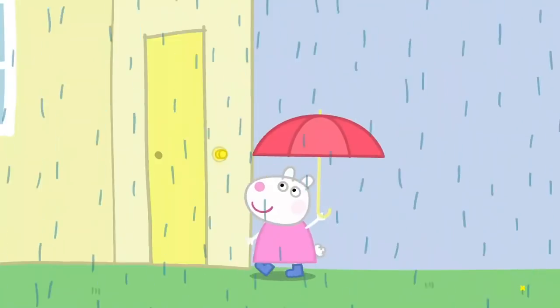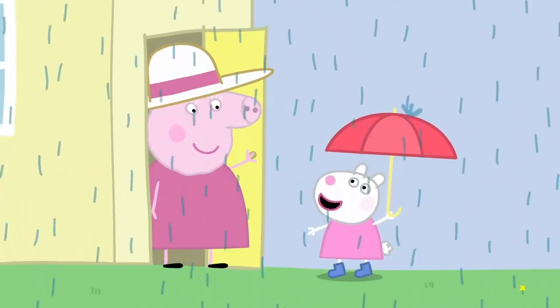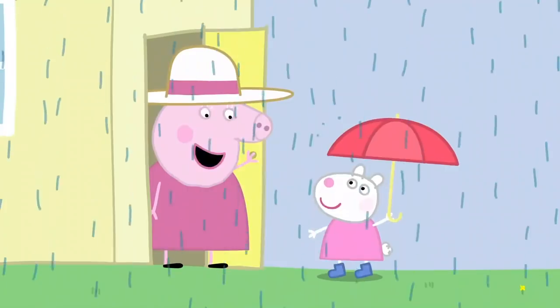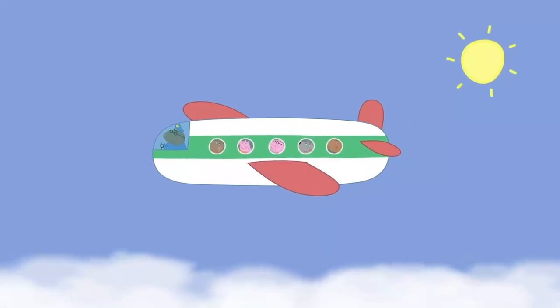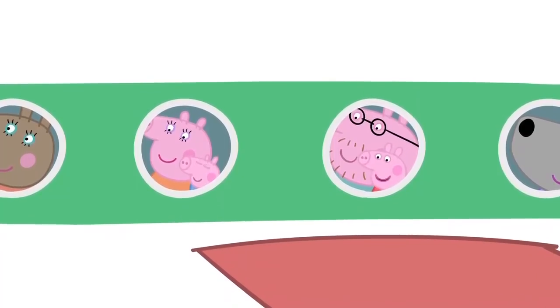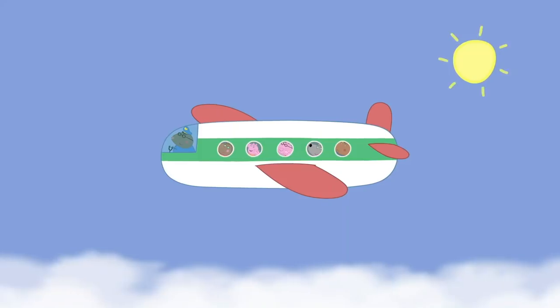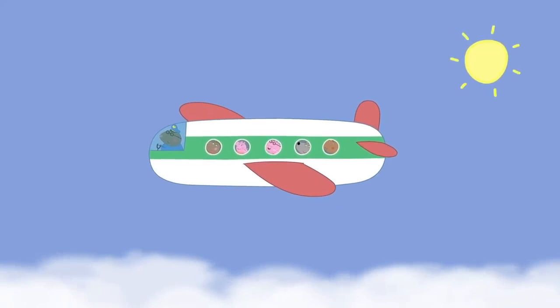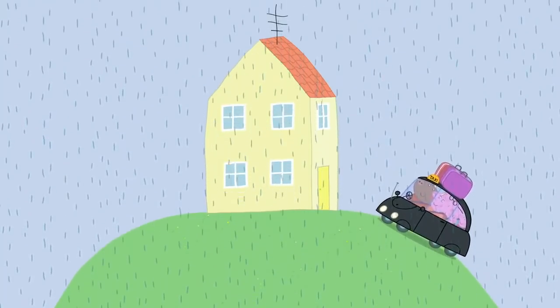Susie Sheep cannot wait for Peppa to get back home. Hello, Susie. Is Peppa home yet? No, Susie. But she's flying home now. Flying high in the sky. Flying high and high and high. I hope it's sunny when we get home. Peppa's family have arrived home.